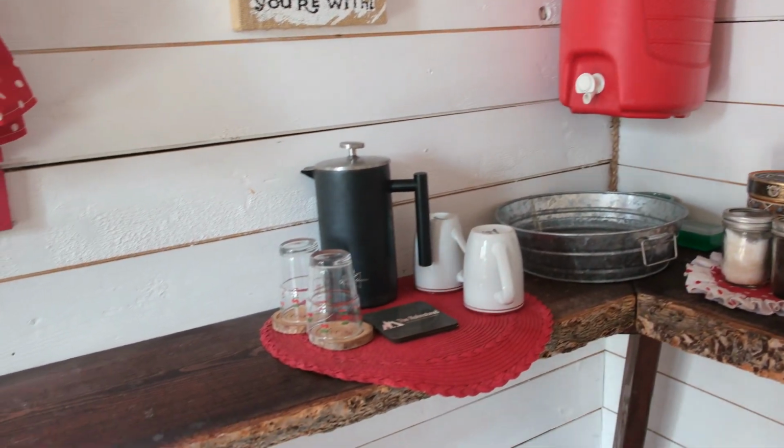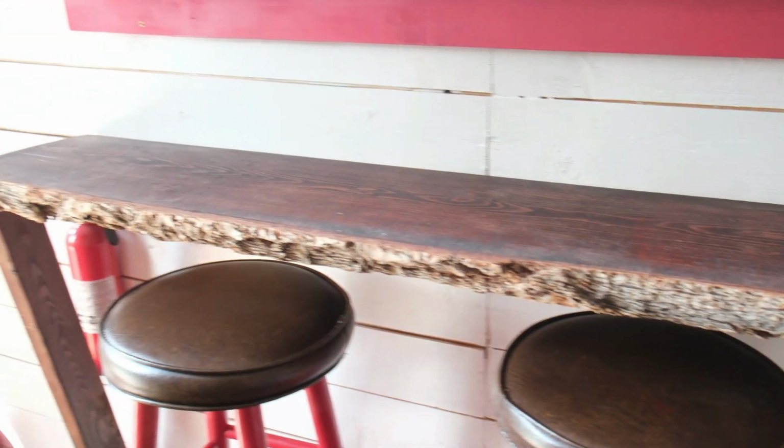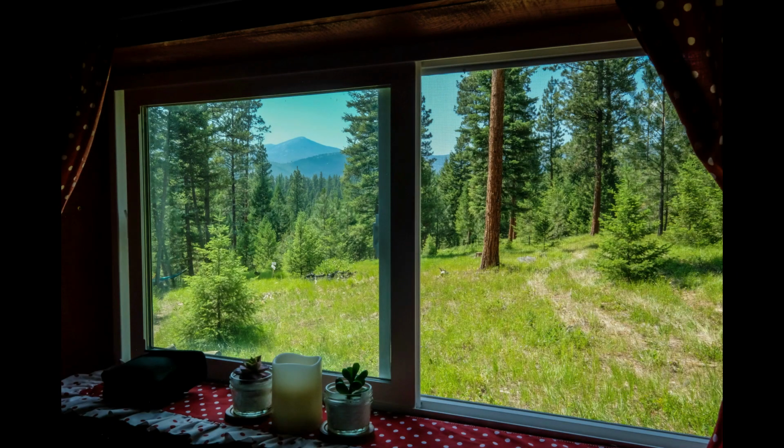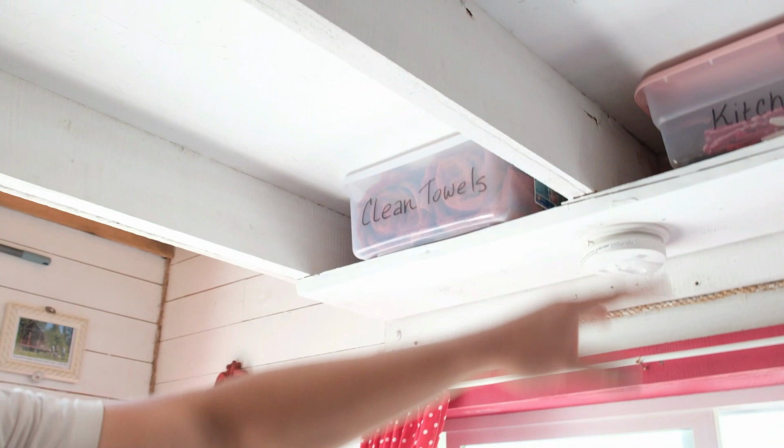The live edge, as mentioned before, with the sawmill, makes for easy tabletops, countertops, and some bar stools in front of the nice little window we put in a couple years ago to get some extra light in and get that nice mountain view in the distance. Underneath the loft, we try to utilize that for storage. So we got towels and kitchen utensils and like a first aid kit.